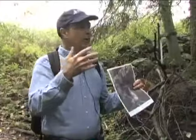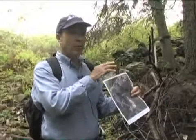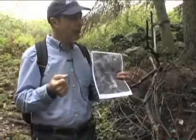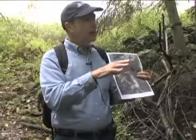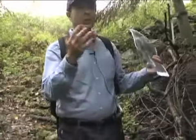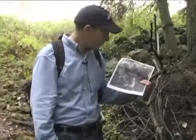Question for all of us is, if we are successful in acquiring this property, what to do with these fields. It'd be a shame to let them revert to woods. We don't have enough fields. They're wonderful wildlife habitat. Whether they're maintained like this or whether we try to return them back to hay, which other types of wildlife like bobolinks love, are things to be discussed and decisions to be made.